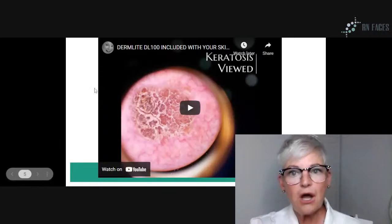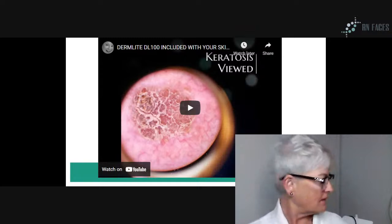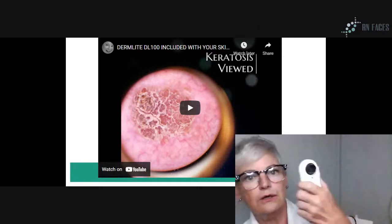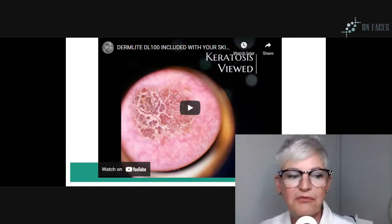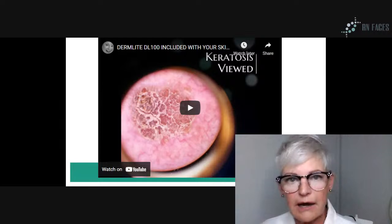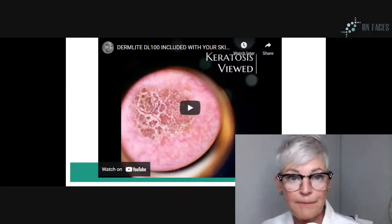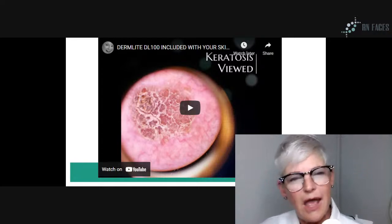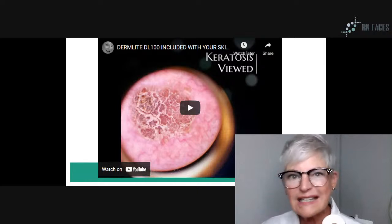Okay, so I did talk briefly about the derm light, but all of you out there that have a Skin Classic, of course, you have a derm light. And the derm light is super important for treating any of our irregularities. We really look through our derm light to make sure we're not working on anything with a blood supply, making sure that our flat hyperpigmentation is actually brown and not maybe pinkish, which could cause increased redness. So we want to be careful.